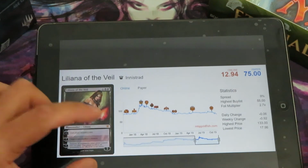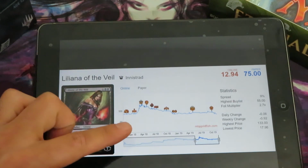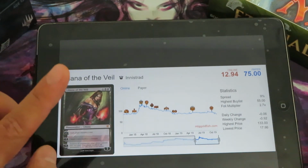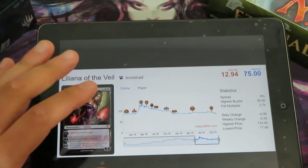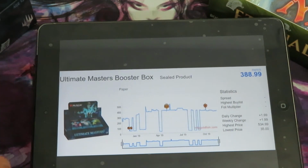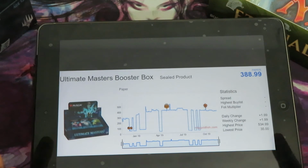This is the original Innistrad card, the original one, not the reprints. The reprints are usually much less than the original. I'm always talking here about the original card, the original print run. Now let's see why it is much more worth it to invest in or collect sealed boxes.